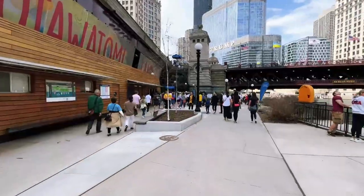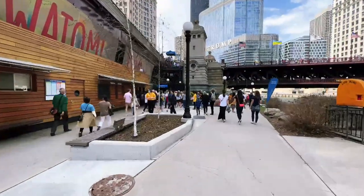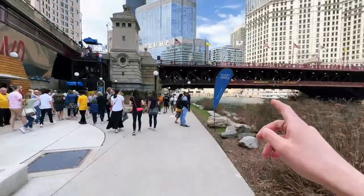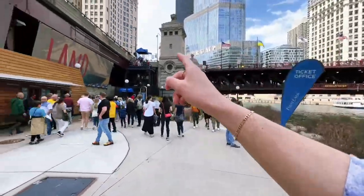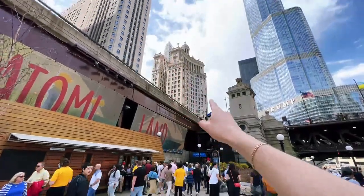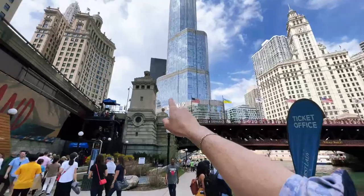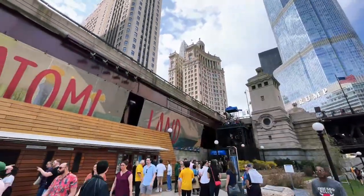But let me show you the ticket office. Right here is the ticket office. So the ticket office is on East Wacker Drive on the east side. So the opposite side of Wrigley. Opposite side of Trump on this side.